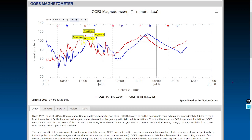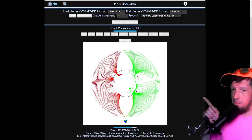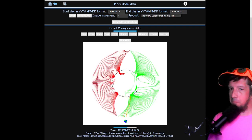Here are the data from the GOES 16 and GOES 18 magnetometers there. Pretty smooth readings, no real surprise there. No major changes to Earth's plasma environment. No impacts or anything like that. And let's take a look at a thing that does have an impact right there. That is an important one. It is the top view ecliptic plane field plot.